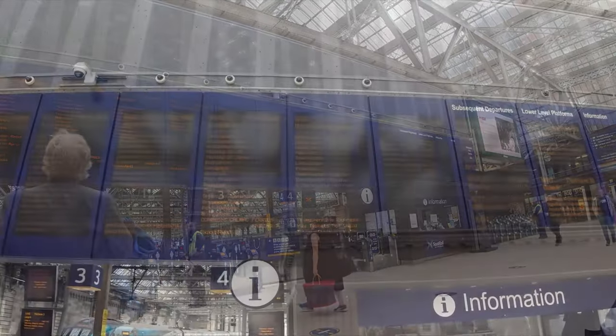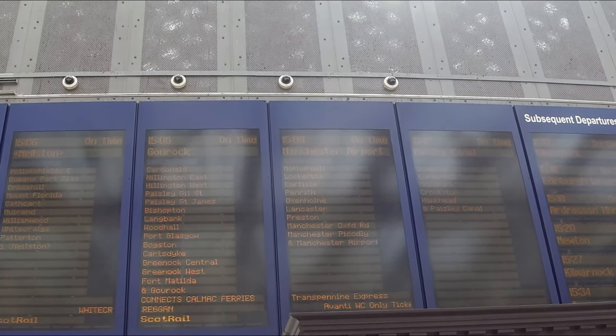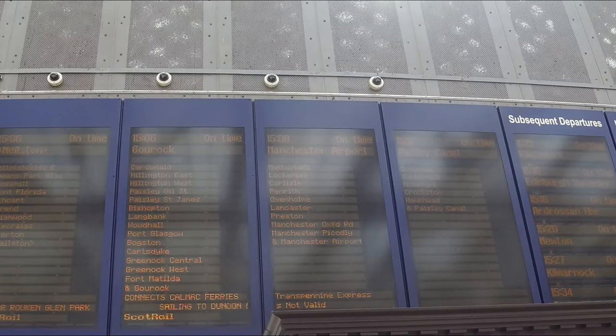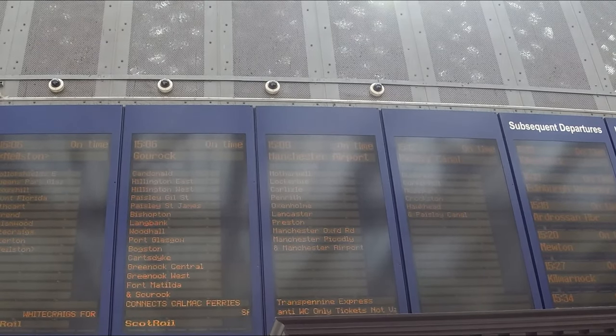Displayed on the main departures board is our train, the 1508 Transpennine Express direct service to Manchester Piccadilly. Or Manchester Airport, if you want to be precise. It was on time and at platform. So yeah, let's go and check it out, and we'll see what we get for our money, shall we?